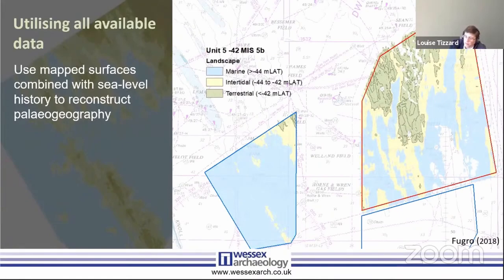And perhaps this created a significant geographic barrier to migration pathways in this region, and may partly explain the absence of hominins from Britain during MIS 6 to 4. Although, as was mentioned previously, there is some evidence of potential cause at Dartford.